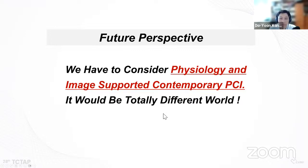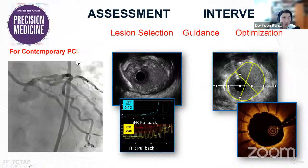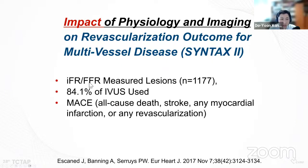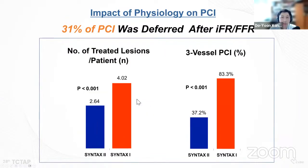It would be a totally different world, because in contemporary PCI, we select the lesion with physiology and optimize PCI with intravascular imaging. The clinical outcome would be much better than before. The impact of physiology and imaging is well shown in the Syntax 2 trial, where IFR and FFR were measured in the lesions, and 84% used IVUS, and the MACE was totally different.